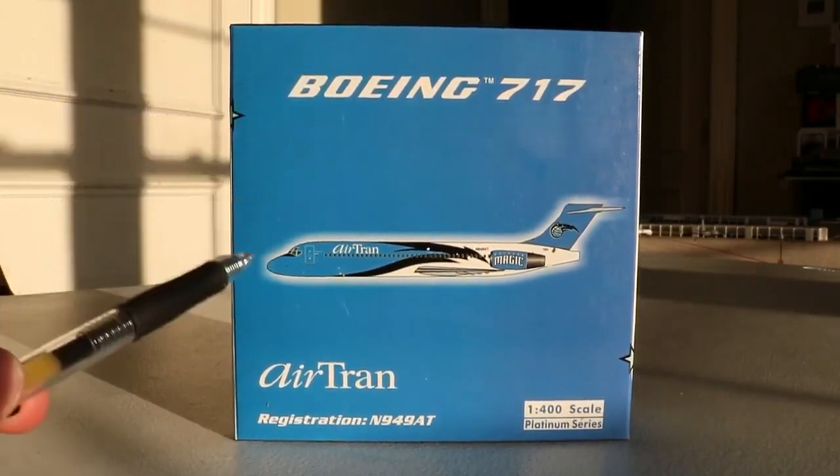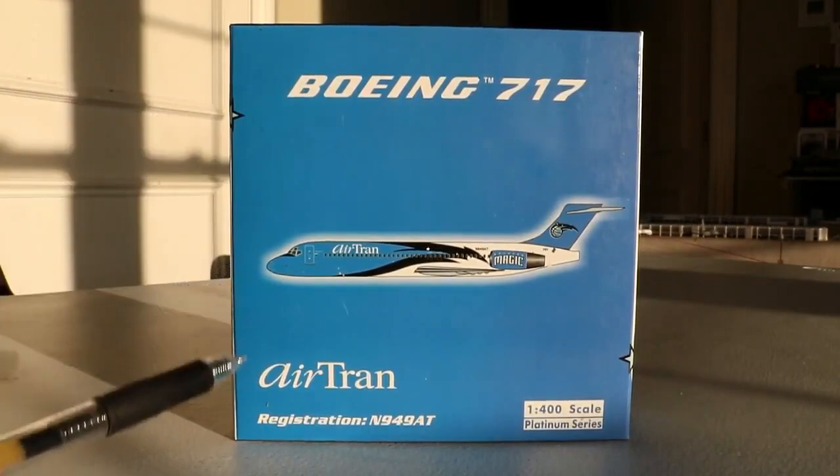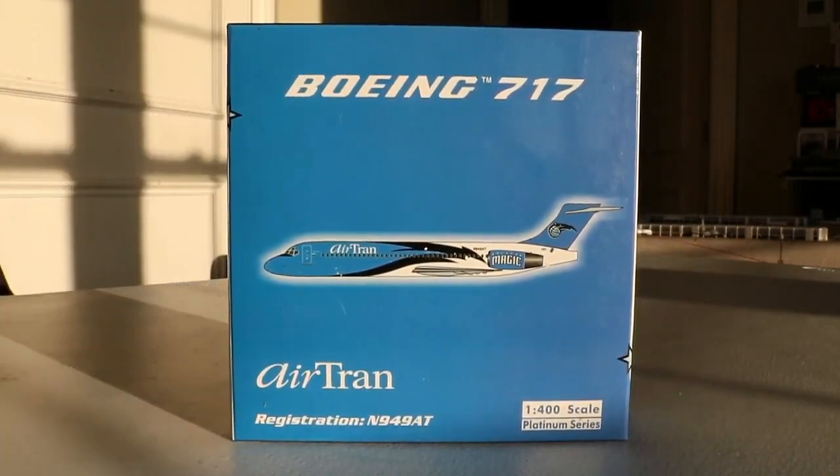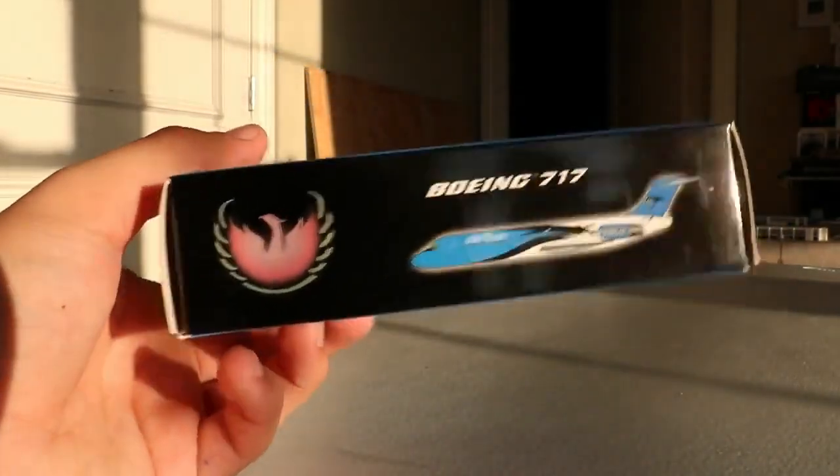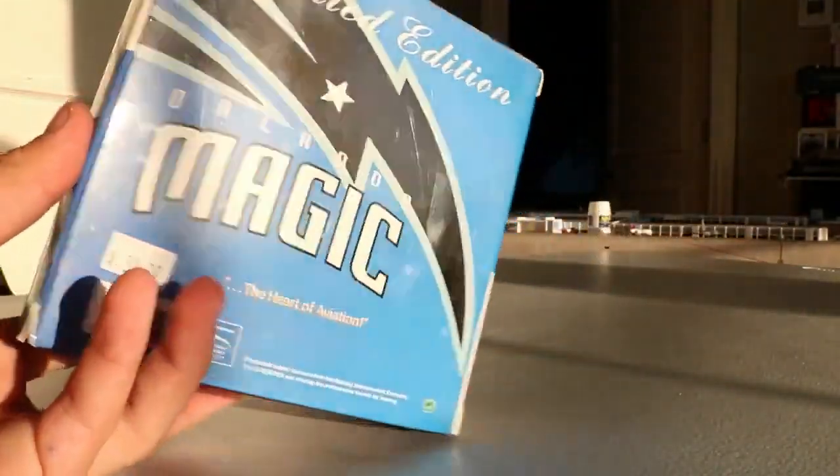Boeing 717 with the TM. You get the glow around the aircraft, which is really cool. AirTran registration November 949 Alpha Tango. Phoenix has always been known to do some U.S. aircraft just on a hit or miss basis, and this is certainly one of them, representing the NBA basketball team for the Orlando Magic in Orlando, Florida.